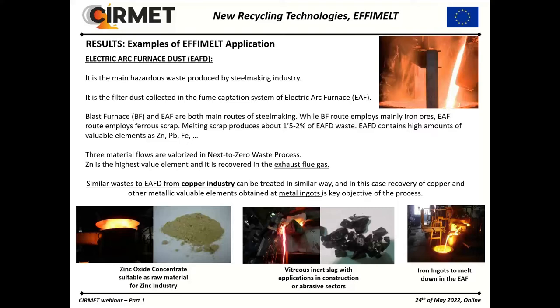Similar waste to EFD comes from the copper industry. Filter dusts from secondary and primary copper smelters can be treated in a similar way. In this case, apart from the recovery of zinc as the most valuable element, the recovery of copper and other valuable metallic elements as metal ingots is a key objective of this kind of process.